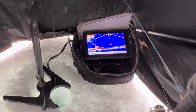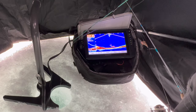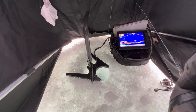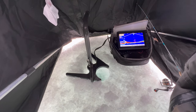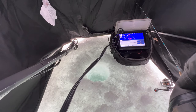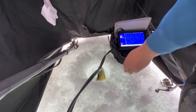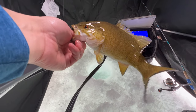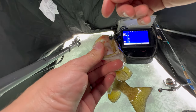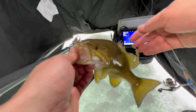Yeah, there's already one coming up at it. Oh yeah, he likes it. He likes it. Bam! Fish on. Oh, did he crush it? Oh, that was sick. First drop. Smallmouth on. Oh, not a big one, but I'll take it. Yeah, baby. He crushed that bait. I have a feeling that thing is going to be money. Nice. Absolutely no hesitation on that one. That's what we're looking for right there.